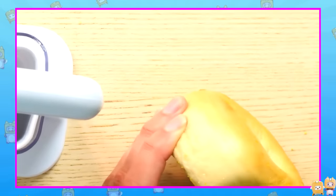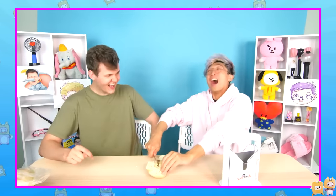Okay, so normally, if you were to use a knife, you might mess up. It'll turn out all bad, right? If you're Adam, you might do that. Who does that? Adam really goes to the kitchen and says, I want a bagel. I tried to cut it, but failed. Well, now I can take another bagel and use the bagel slicer.